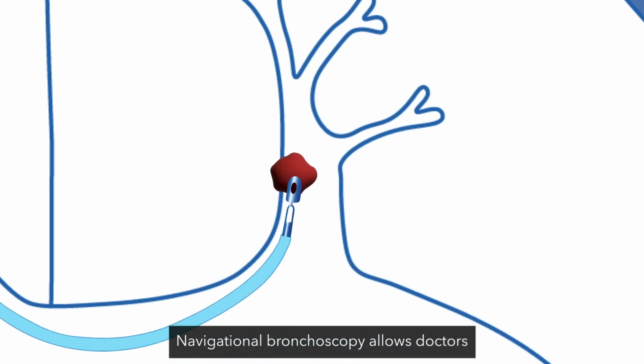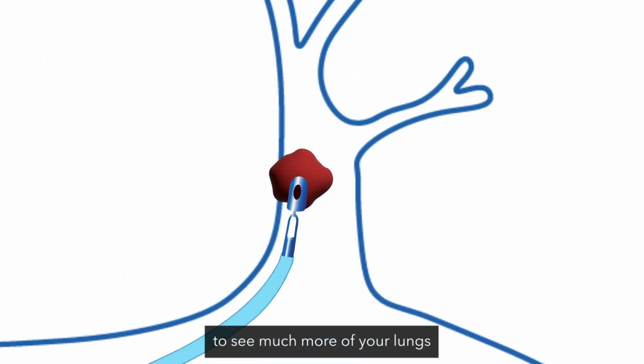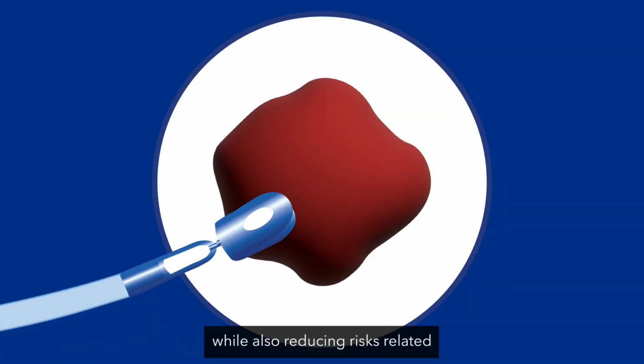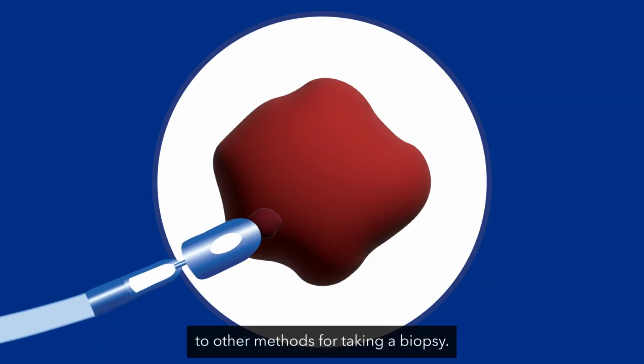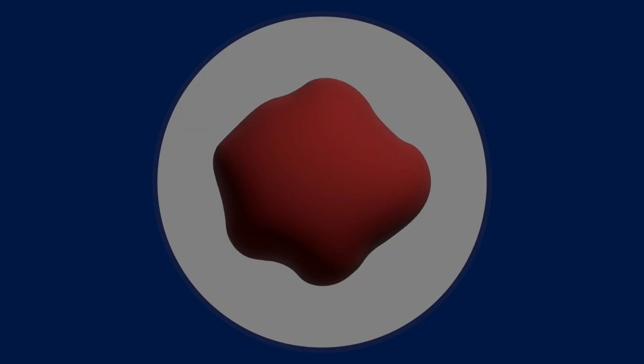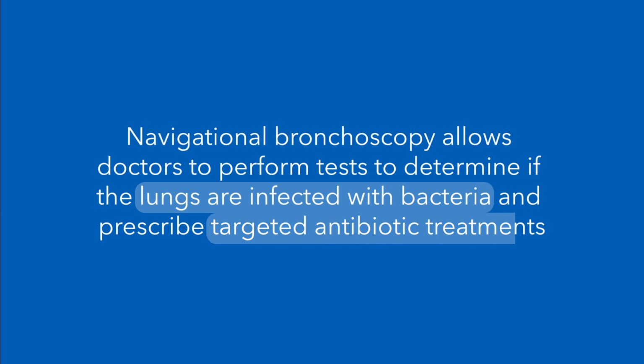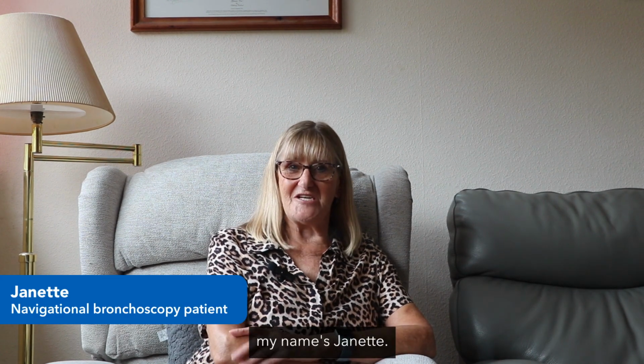Navigational bronchoscopy allows doctors to see much more of your lungs than would be possible with a traditional bronchoscopy, while also reducing the risks related to other methods for taking a biopsy. Furthermore, it allows doctors to perform tests to determine if the lungs are infected with bacteria and prescribe targeted antibiotic treatments.